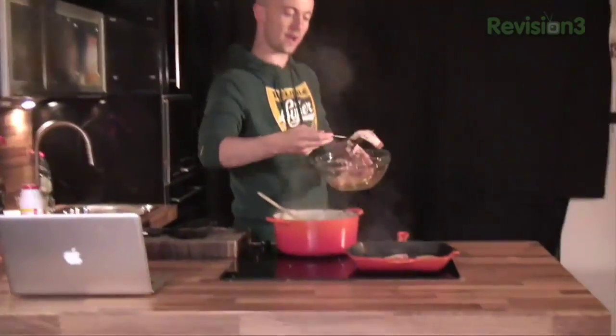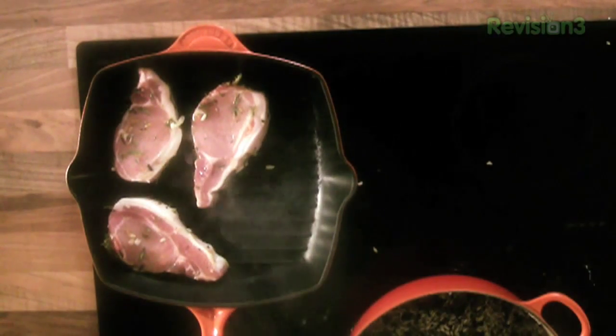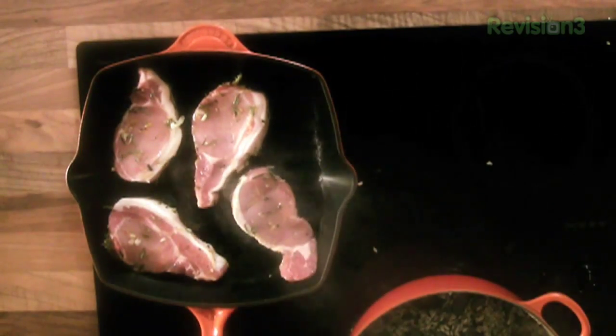So look at that, going in there, very, very simple marinade. The key with pork chops is not to overcook them. Have you had really overcooked pork chops? They're so dry. Yeah, I hate them. Spoon the marinade up on top there.